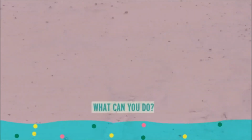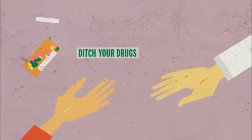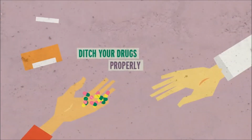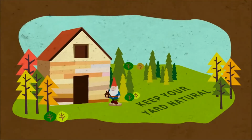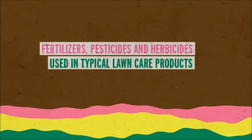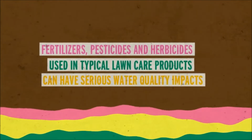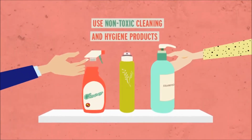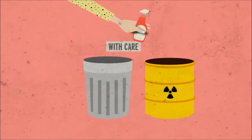What can you do? Here are a few simple actions that help prevent water from getting dirty in the first place. Ditch your drugs properly. Safely dispose of your unused pharmaceuticals by returning them to a drugstore. Keep your yard natural. Fertilizers, pesticides, and herbicides used in typical lawn care products can have serious water quality impacts. Use non-toxic cleaning and hygiene products in your home, and dispose of potentially toxic products with care.